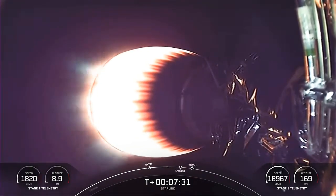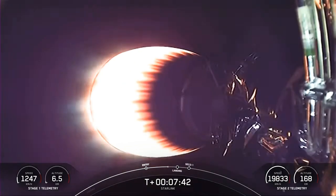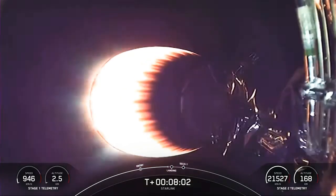Again, everything's still looking nominal on the second stage. Some great views of the MVAC engine on your screen. The MVAC engine is optimized for 220,500 pounds of thrust in the vacuum of space. It's a pretty powerful engine that you're seeing there on your screen.